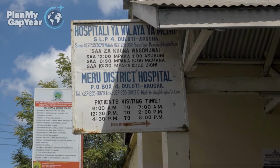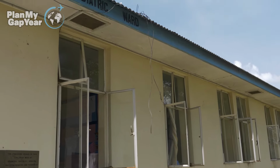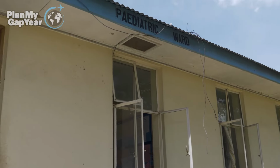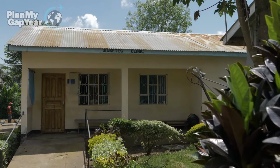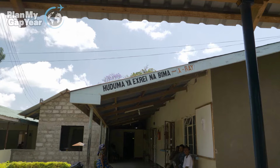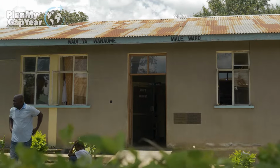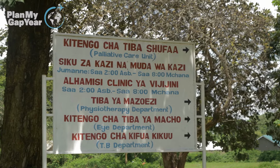So when the volunteers come to our hospital, they must have their objectives. So the center of placement will depend on the center of their interest. So if they wish to go to theater, we'll place them to theater. Others will rotate to surgery, minor theatre, or major operating theatre, as we have different departments. So the placement will depend on the interest of their objectives.